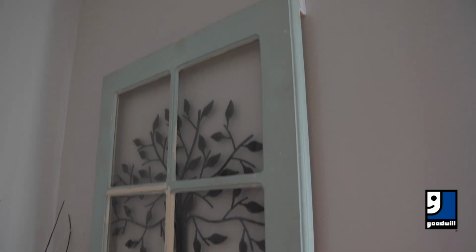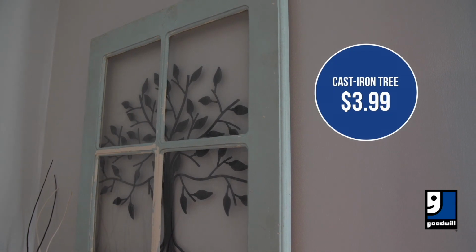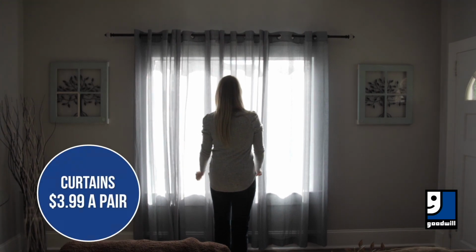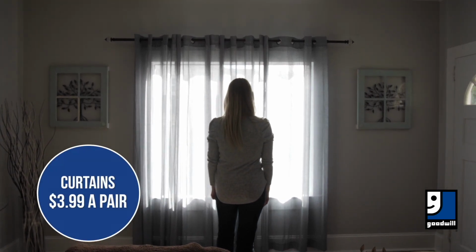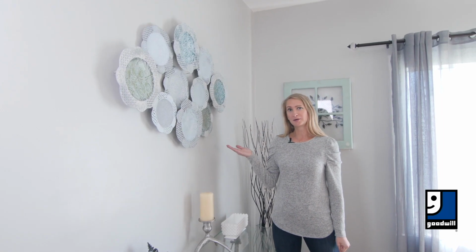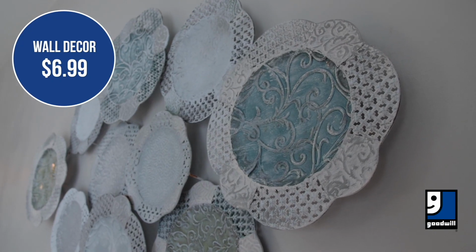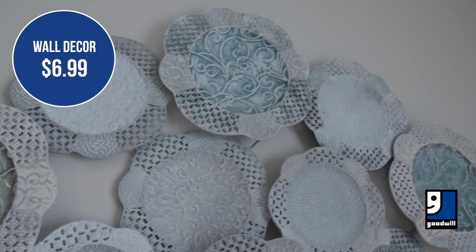So the first pieces that went up on our wall were 2 cast iron trees that Andrea had found from Goodwill. I had some cabinet doors that were left over from buying this house and put them together, and it ended up looking amazing. When I found this piece at Goodwill, it needed some major TLC. I threw some chalk paint on it, and now it's the perfect focal point for my entryway.